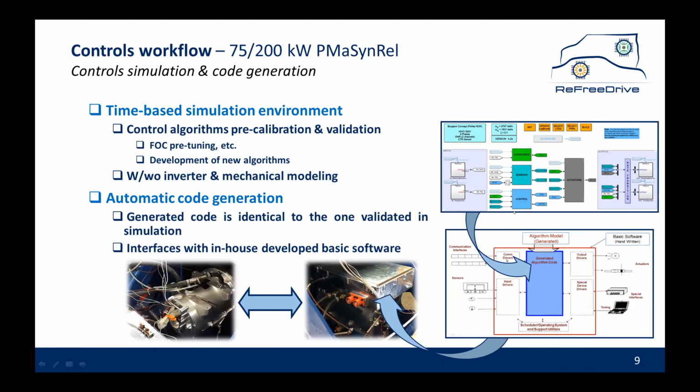Once this code is validated, we get to the automatic code generation. Our code generation is also based on the MATLAB Simulink code generation, but we added several capabilities that are associated to our basic software and inverters. For example, we can directly from the simulation environment choose for which inverter it is, what the hardware configuration of the inverter is, or for example, choose the list of active control parameters we want directly from the simulation environment. Also, logging data selection is made straight here.